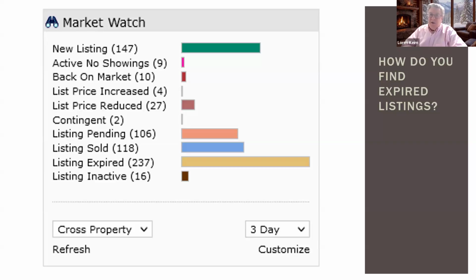And the reason we did this, by the way, is because nobody's doing it. We call them and say, we know your house went off the market last year. I'm just checking to see if you're thinking about putting it back on the market this year.